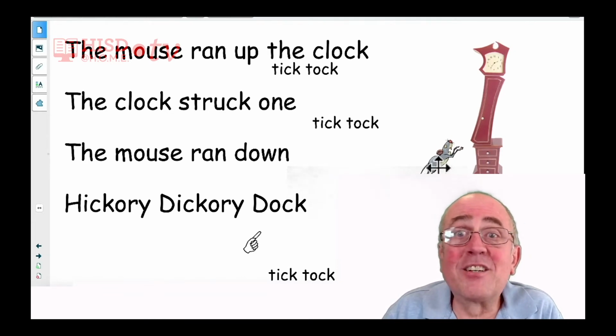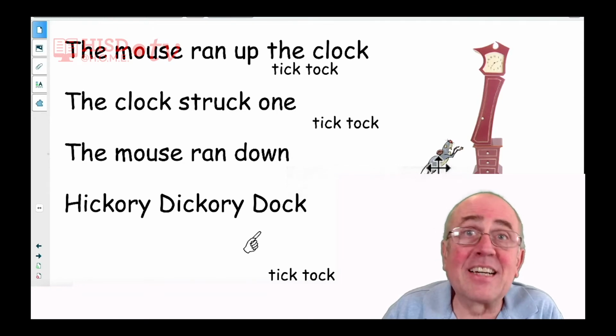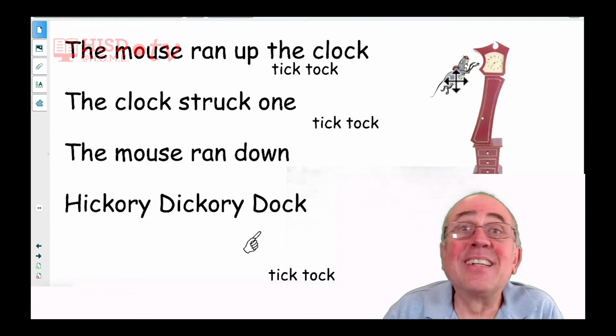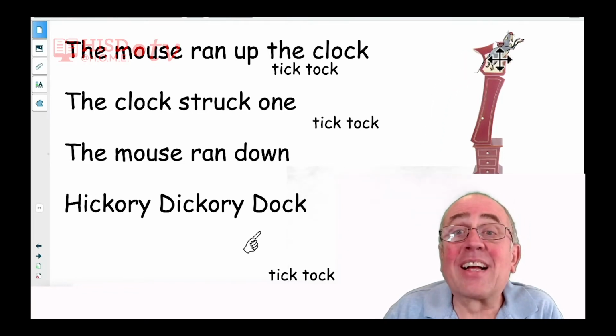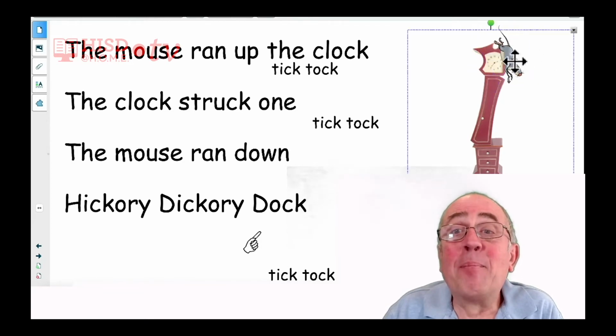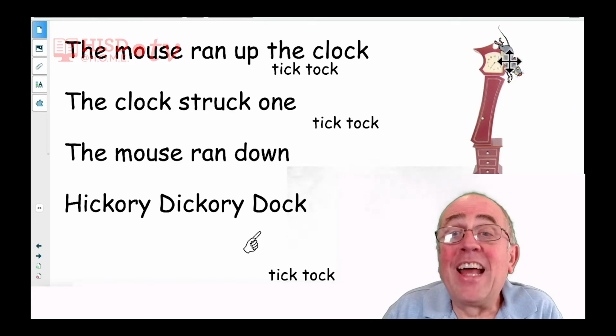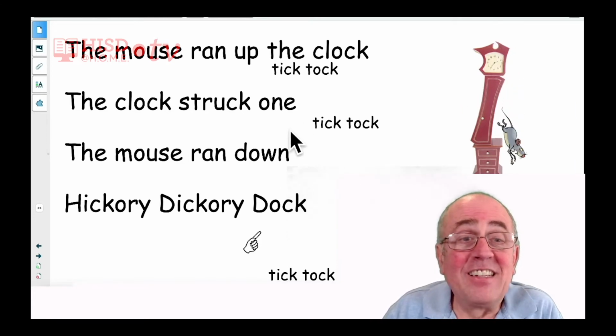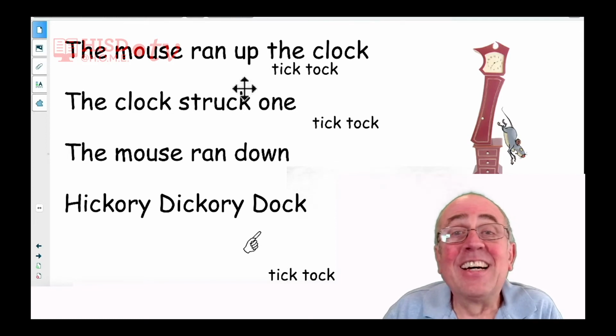Hickory, dickory, dock, tick-tock. The mouse went up the clock, tick-tock. The clock struck 1. The mouse ran down. Hickory, dickory, dock, tick-tock.